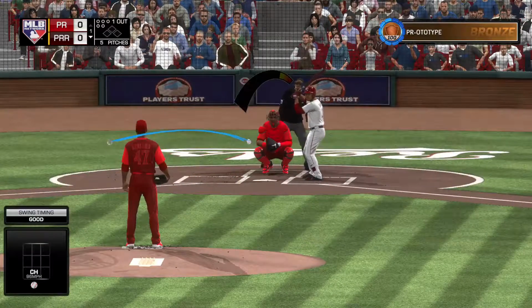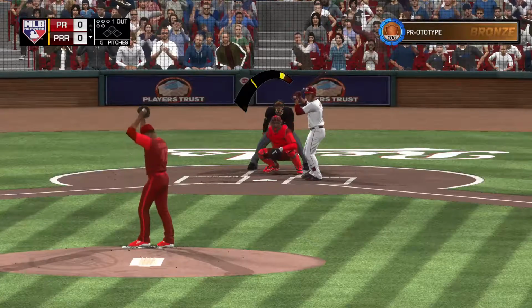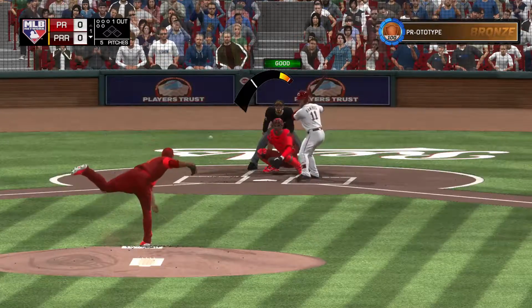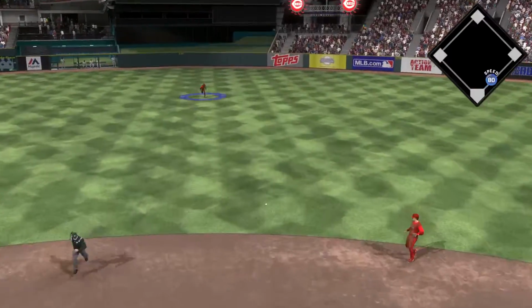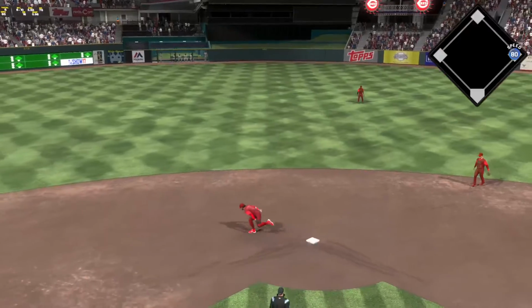Striding into the box, Jose Ramirez. He'll get to take his first cuts here. First delivery to him on the way. Hit out towards second. And into center field as he's aboard with a 1-out single.